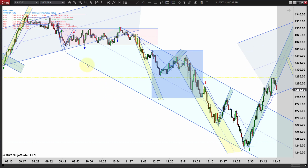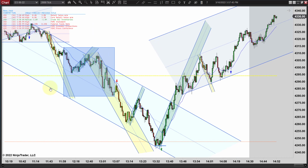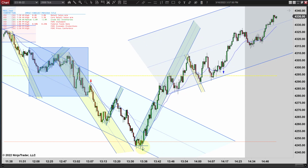I think I moved my line by accident when I adjusted it a minute ago. Yep, you can see that's right off the midline. That's perfect. Everything fits perfectly there. And so you make this triple test. Technically, the triple test was right here.